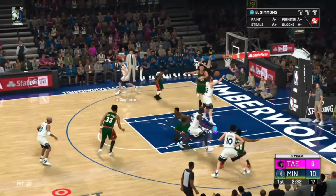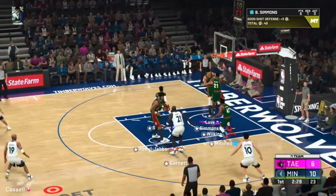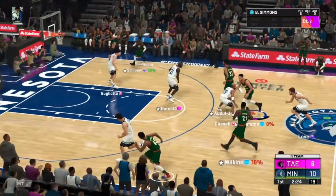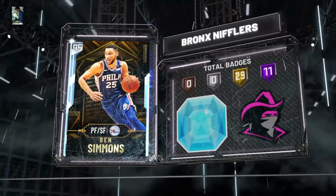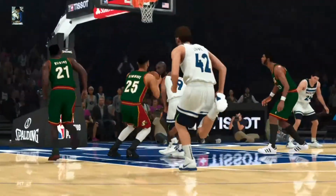Gugliotta passes to Love. And it's blocked by Simmons. The reach of Simmons. I mean, coming into play on these blocks, you got to be careful shooting around this guy. And Simmons slams it in. Okay, 2 hands for safety. That's what they say, right? That's right. He was ultra safe with that dunk, no question.